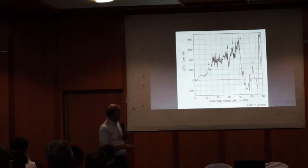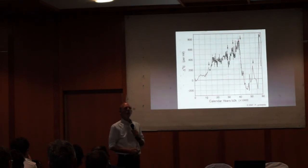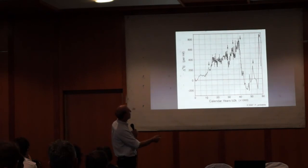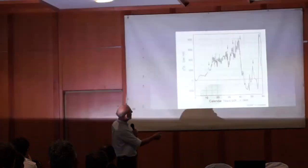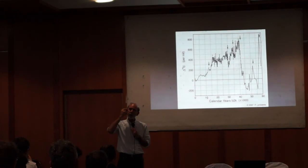So times when there was a great excess, like here, look at this. This was a 6,000-year period where radiocarbon was going up. It's the biggest increase we've had. And there was a very large one here, 58,000. But in the last 50,000 years, this was the biggest. And I'll show you a graph in a moment.